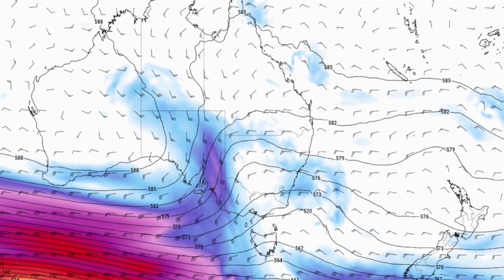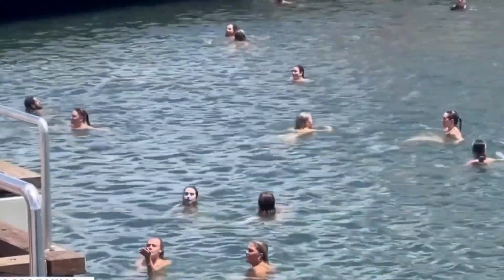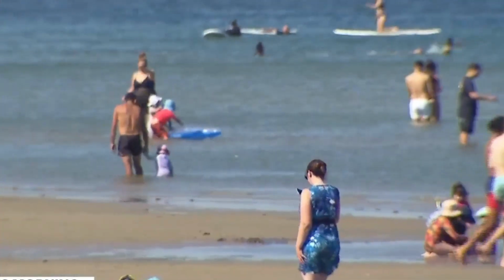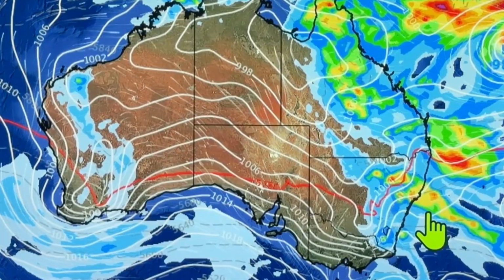The GFS model shows similar timing but tracks the system slightly further south. The European model is more conservative on intensification but agrees on the general pattern. Here is what they all agree on. Conditions are favourable for development.